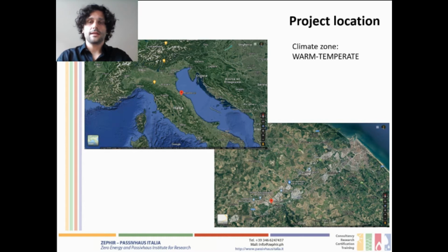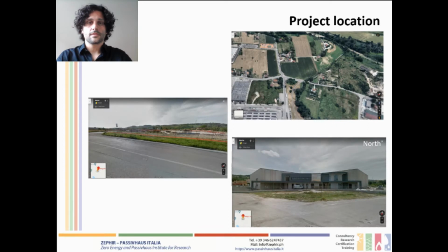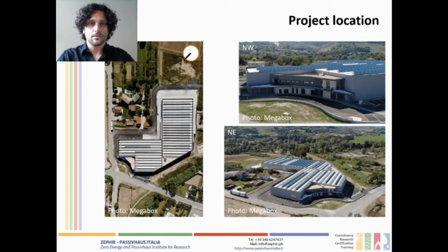The project is located in the Marche region in a location pretty close to the Adriatic coast, as you see here in these pictures. The orange spot shows where the building had to be realized. It consists of a cardboard box factory, that's the reason for the name Megabox, and an adjacent office building, which is the one to be designed with the passive house standard, which you can see here in this picture below.